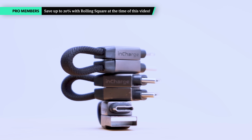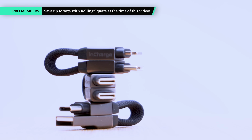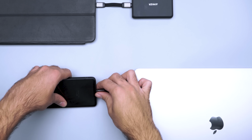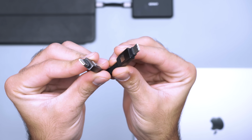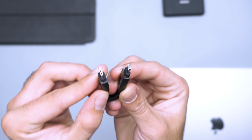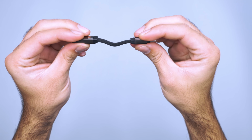Different devices require different chargers, and all those cords can be hard to manage while on the go. The Rolling Square inCharge Mini is an easy way to cut down on bulky cables. There are 4 different configurations to choose from depending on what your devices require. We like the USB-C to USB-C and USB-C to Lightning options because they pretty much cover everything from phones to battery banks. If you're in need of a USB-A port instead, they have those too. Its small size is easy to carry around daily, so you always have a charging cable on hand.